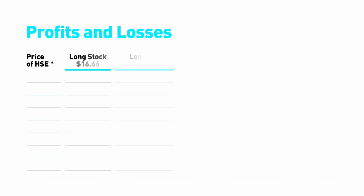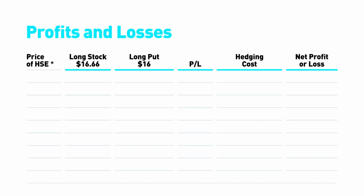Calculating profits and losses on this strategy is quite straightforward. Calculate each leg separately and determine the net result. The first column shows a simulation of share prices on expiration date. If the share price is below $16, the put option is in the money.